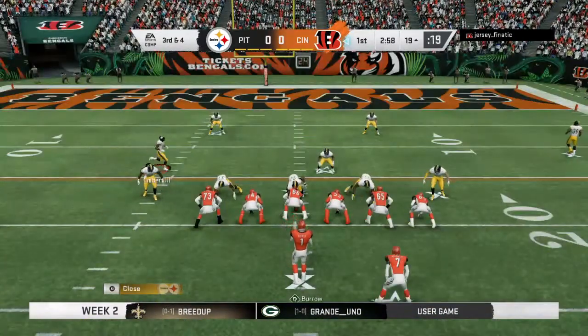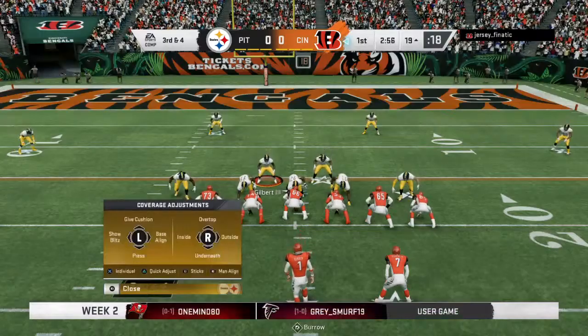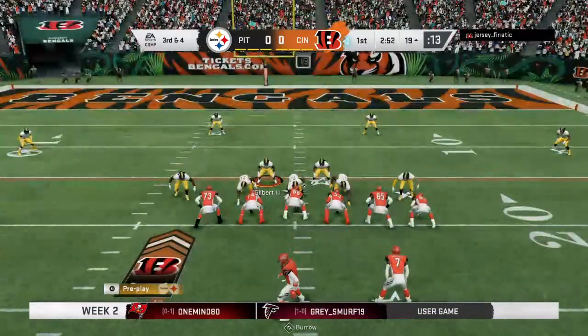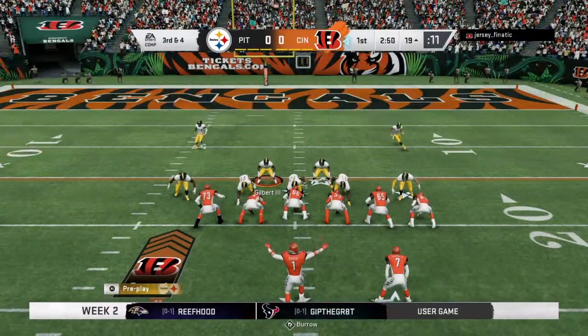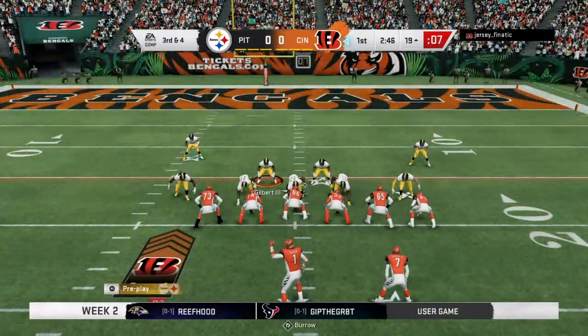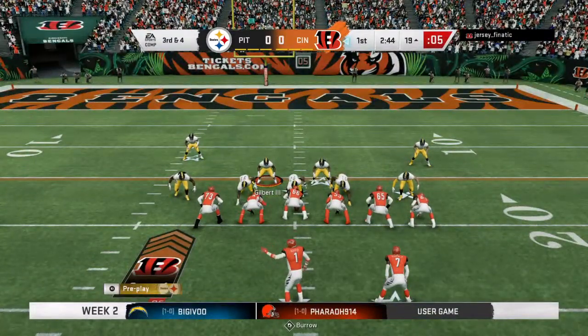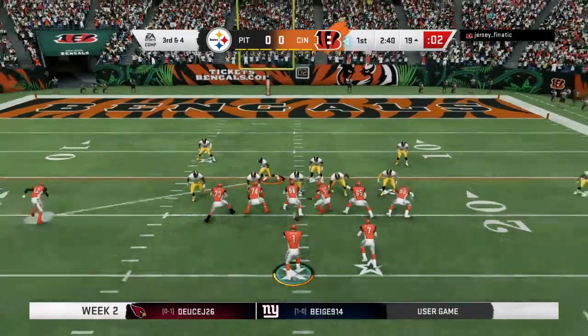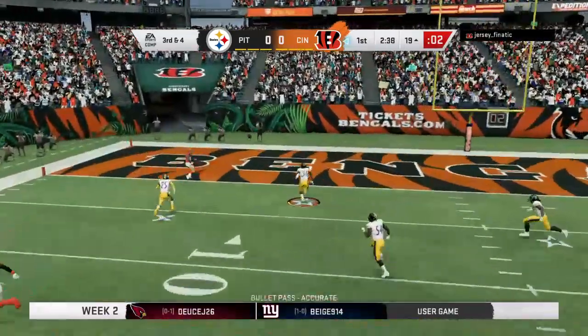Set. 90 Wolf. I'm here all day. Check nickel, nickel, nickel. 22 jet bomber. Hey, seam 6. Now.